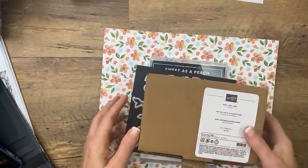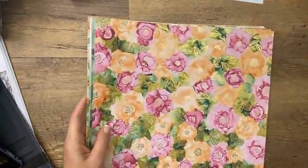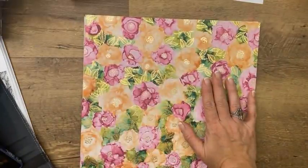Okay. And that's that. That's all that sweet. So be looking for that. Tell me what you guys think about putting those jars in a padded envelope. Am I just an idiot to even think about that? Probably. Okay, now this paper, I have to show you this paper.